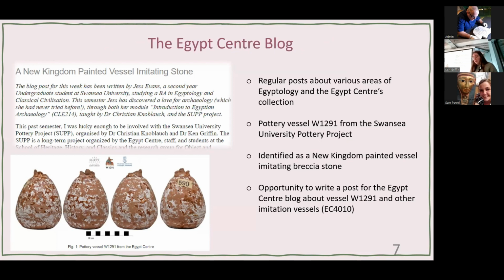So during one of the pottery project sessions, me and Molly, who was the student that I was working with, and she turned up in quite a few of the pictures, were cataloguing this vessel. After puzzling over it for a bit, and then we asked Christy and Ken many questions about it, it turned out that it was an example of a New Kingdom imitation vessel. This one was imitating breccia stone, which is why it's got such colourful paint.